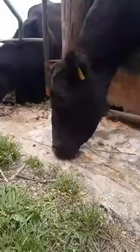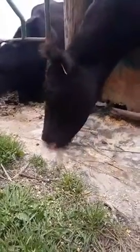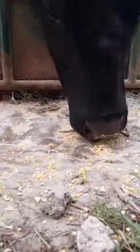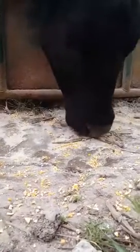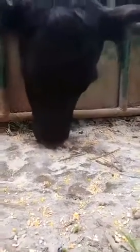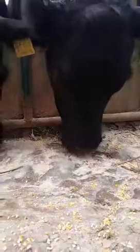Can you see their tongues coming out? They lick with their tongues like a dog or a cat would. Their tongues actually have little hooks on them, like a cat's tongue. You know, a dog's tongue is soft and smooth. A cat's tongue is a little bit scratchy. A cow's tongue is a little scratchy like that too. And if you'll notice, they're good. They're licking up the corn, leaving those little sticks and bits behind.